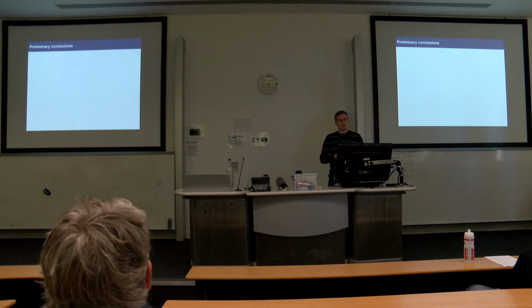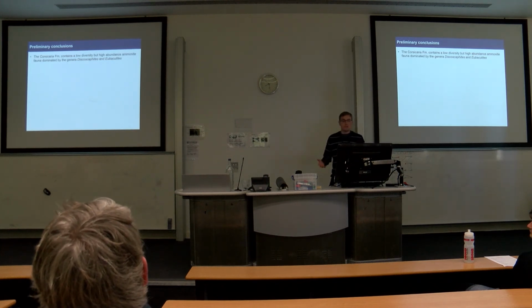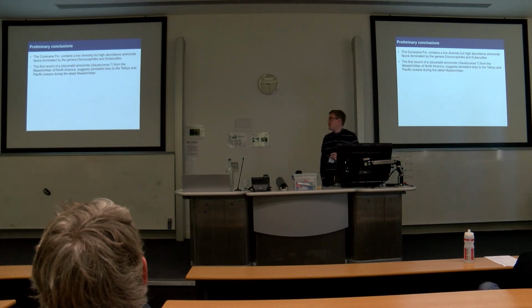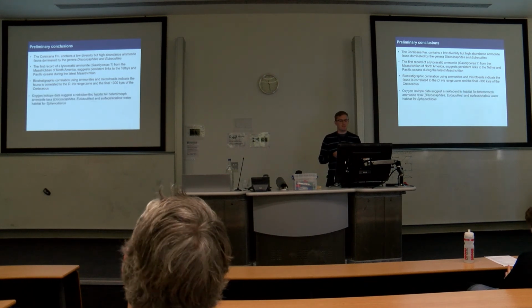So just some preliminary conclusions from this work. The Corsicana Formation at Brazos contains a low diversity but very high abundance ammonite fauna. We've got the first record of this genus from the Maastrichtian of North America, which is nice. We can correlate this fauna very nicely to others from around the Gulf and Atlantic coastal plains. So we're looking at the last ammonites right before the mass extinction.